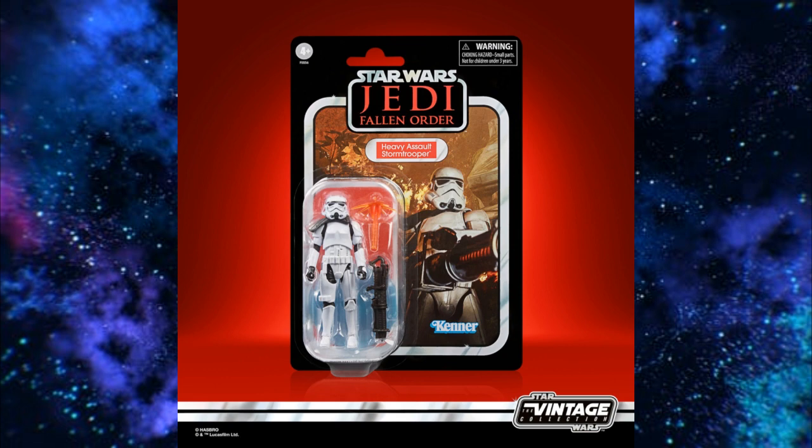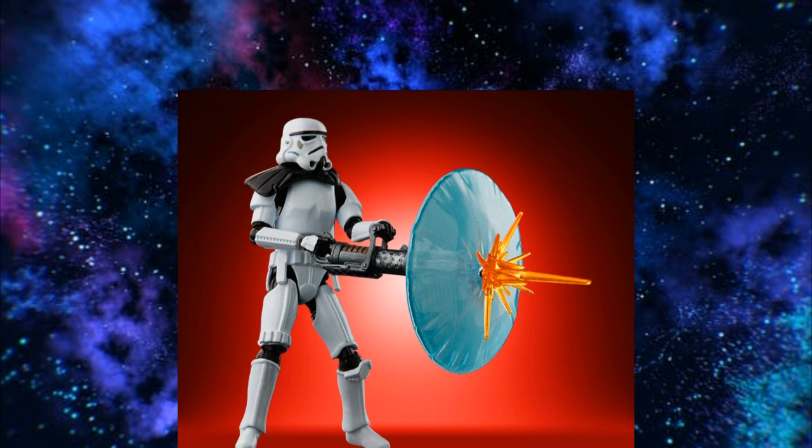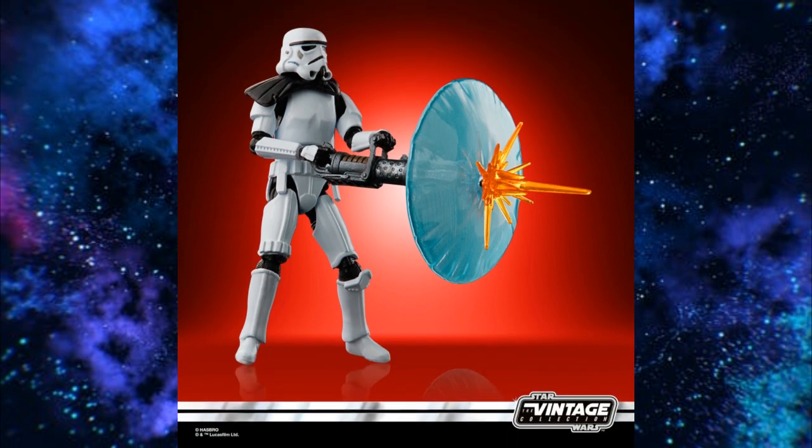This is a heavy assault stormtrooper. Now, I'm not one that needs a million different stormtroopers and a million different things for stormtroopers. I'm just happy with standard stormtroopers, but some people really like this extra stuff. So he gets a blast shield and some blast effects. That's something sort of new to me. I haven't noticed blast effects so much in Star Wars. We see it in Transformers and other things, so I'm not surprised at all that they're doing it, and it's a pretty nice looking Stormtrooper overall.